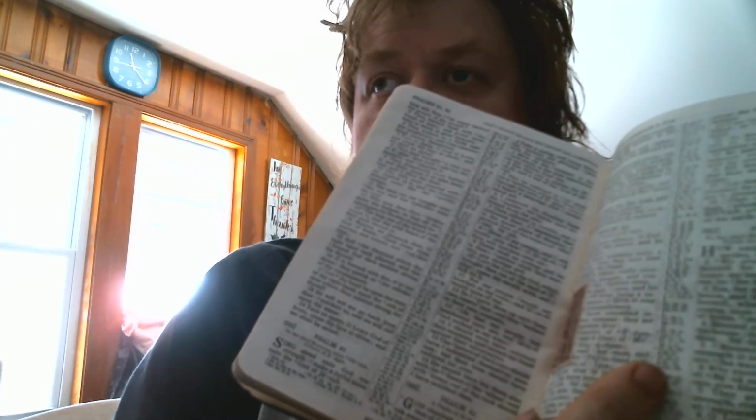There's a stamp stuck in over Psalm 83. I have to find my other copy. Print something to stick over that so I don't damage the page.